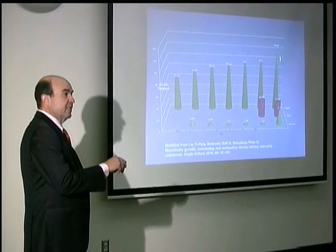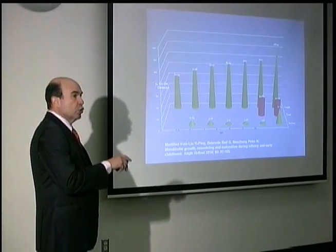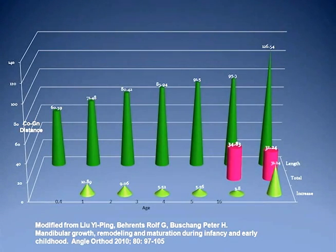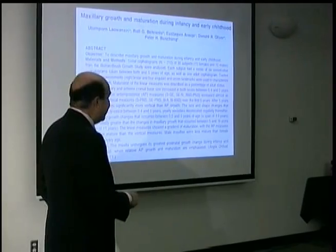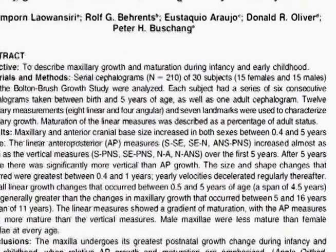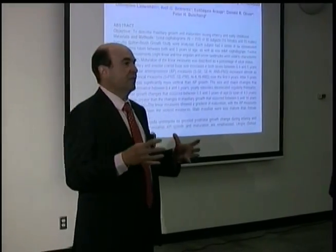Normally we say that puberty is the best time for mandibular growth, and it is not. It is over the first 5 years. So if I see a lack of development of the mandible and I stimulate that growth over the first 5 years, I am going to get a better response than by waiting until the puberty stage. And the maxilla is exactly the same. All the growth changes that occur between 1/2 and 5 years of age were generally greater than the changes in maxillary growth that occur between 5 and 16 years. So the maxilla also grows more over the first 5 years.